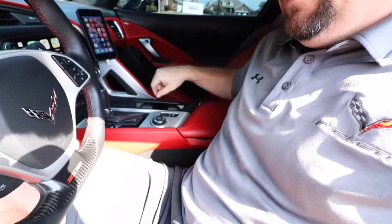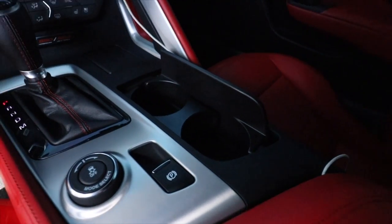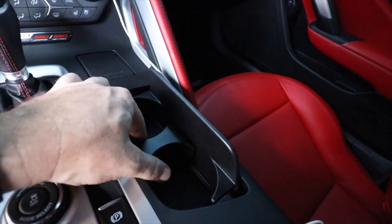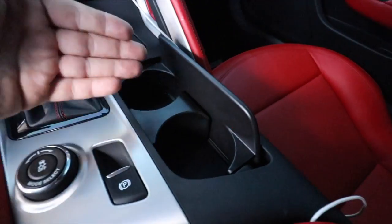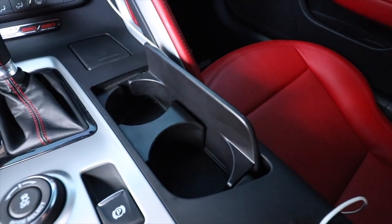Now for what GM needs to change. GM, if anybody is watching this, please, please make this change. The change has to do with this, which is almost useless. It's got a little deal in here that you're supposed to be able to move around and put different size things in here. I only put things in here like bottled water, because if you have a cup, you're gonna spill stuff.